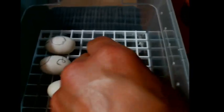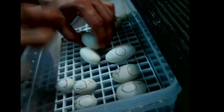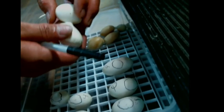So we've got a few little eggs there that look very healthy inside, have very clear embryos and vein development, but they're awfully small. So if those eggs hatch, we'll have some very tiny babies. There's an embryo right there. So you can see these few eggs are stuck together.